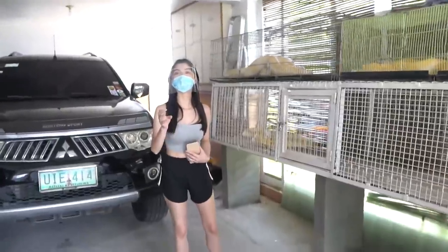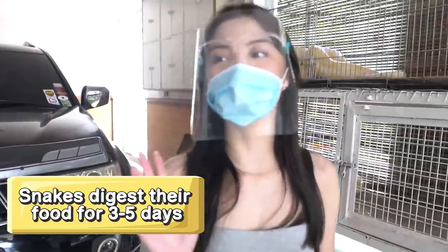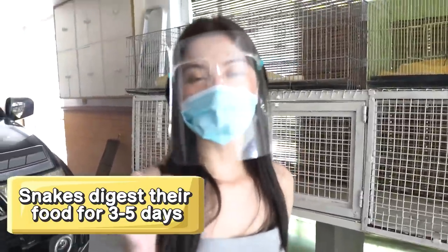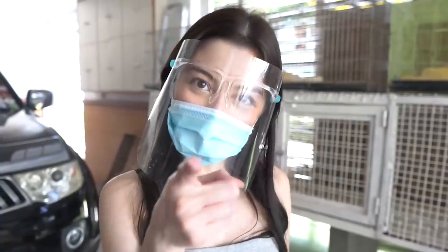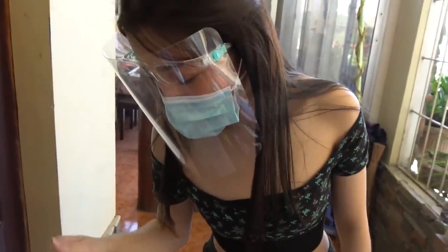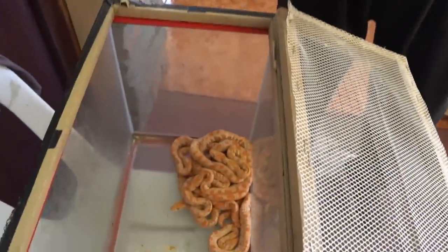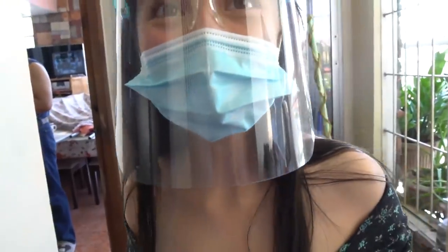I don't know when she will poop. 3 days. So 3 days more until B poops. So if you guys wanna see B poop, let me know in the comment section below. This is what the babies look like. They're gonna grow so big. Whoa.